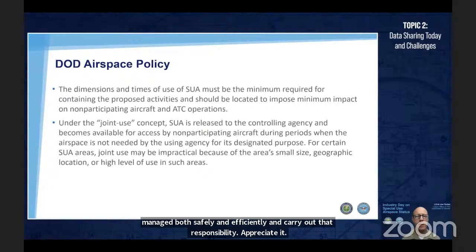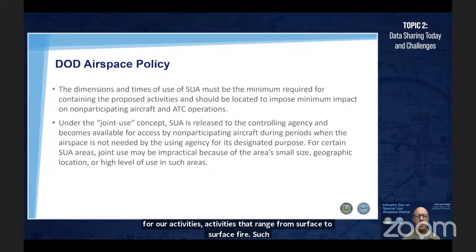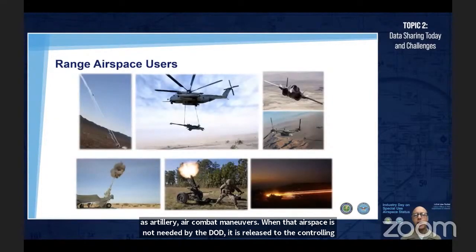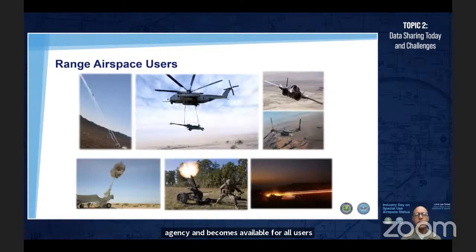When that airspace is not needed by the DoD, it is released to the controlling agency and becomes available for all users. This joint use concept is in action at our air and ground ranges. These ranges serve to train the military for combat and to maintain a level of proficiency and combat readiness. You may often hear the military needs to train as we fight.